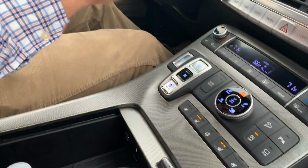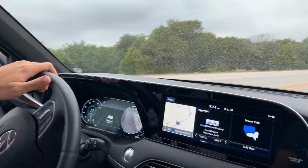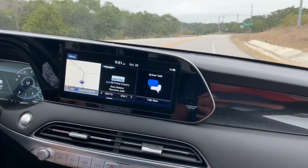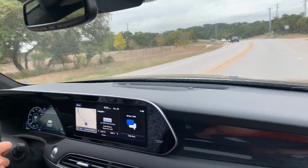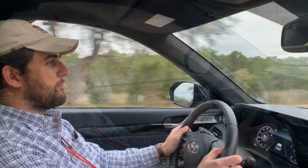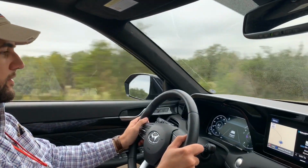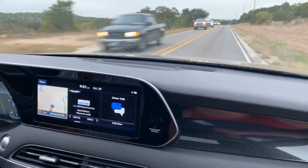Now I'm going to take the Palisade on-road just to see how it handles, how quiet it is, what the pickup is like. I've got it in the comfort setting, but at some point on the route, I'm going to switch it into sport to see how peppy this thing can be. Pretty relaxed right now. Feels good so far. Test the pickup. No big surprises there.